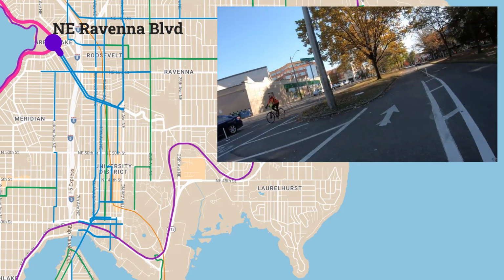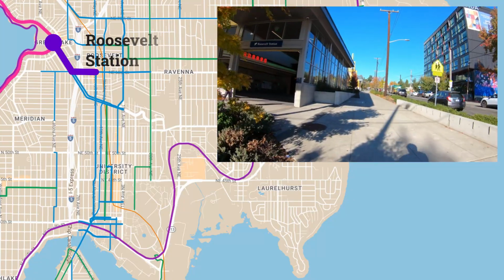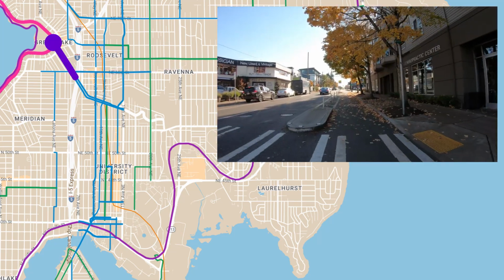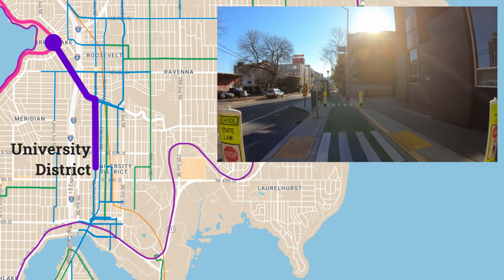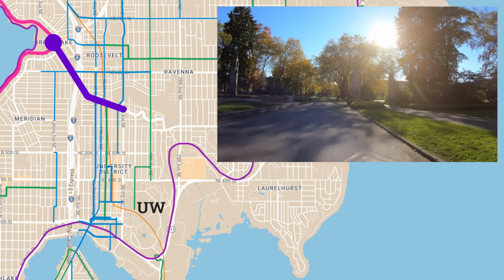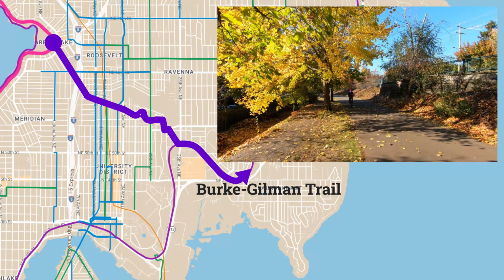If you turn onto Ravenna Boulevard, you can head southeast to get to 65th Street Protected Bike Lane east towards the Roosevelt Light Rail Station and Ravenna Neighborhood, Roosevelt Way south towards the University District, University Bridge, and Capitol Hill, University of Washington, and the Burke-Gilman Trail heading northeast towards Magnuson Park.